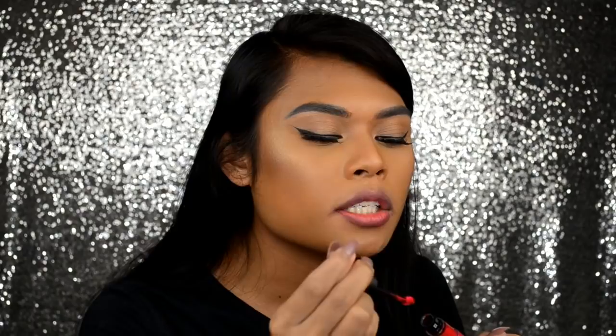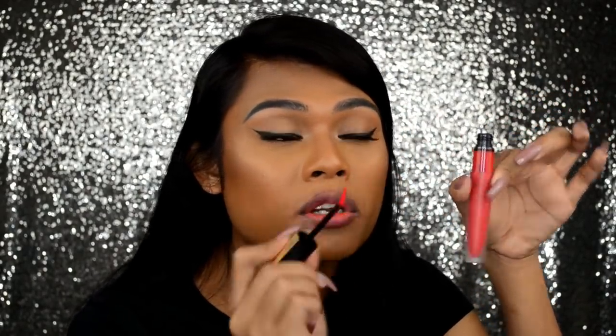So, tignan natin yung shade na I Represent. Alam niyo, mga curls, this almost looks like yung hinahighlight niyo yung libro. It's so neon. Oh my gosh. Nakakaloka. Tignan mo yung dark parts ng lips ko. Naging purple. Ano na? Not gonna represent yourself properly, girl. I Represent, she's a no. Yeah, this is too neon. This one is a no. So, let's move on to the next shade.